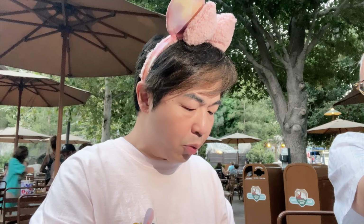All right, so now I'm gonna try this. Uncle Don really can't eat this because of the hamburger meat, but he can eat it without a bun. How am I gonna eat this thing? Unlock your jaw.